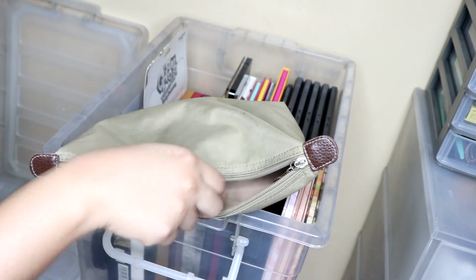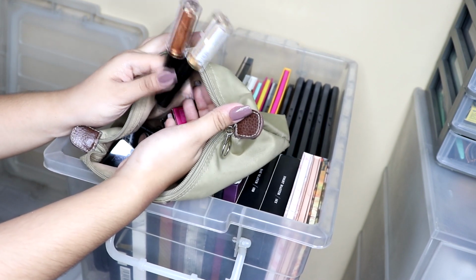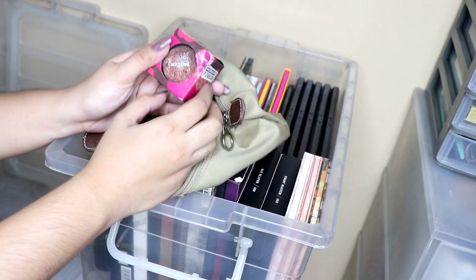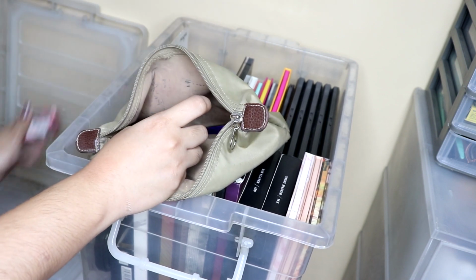So I have those. And then I have 2 of the BT LA liquid eyeshadows. Trinay ko siya before. Okay lang siya, but it's not my favorite. Hindi opaque yung color niya. I have here yung Catedral single eyeshadow. Hawig yung formula nito sa Super Shock eyeshadow ng ColourPop.